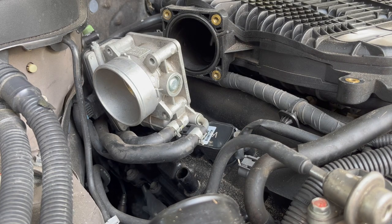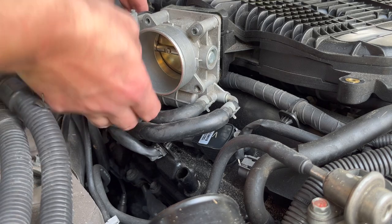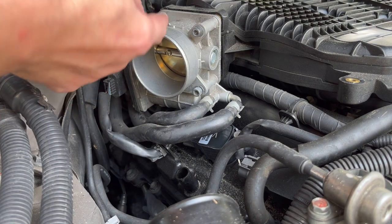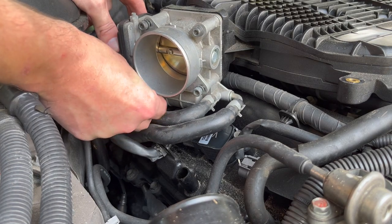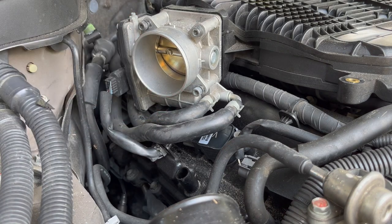Okay, it's in. Now let's secure the throttle body. I like to just hand tighten it first. And actually, right on the throttle body, I see it says Nissan and Hitachi. So hopefully the one I got is actually original. Let me know in the comments if you have any experience with that, so that I know what I'm getting.